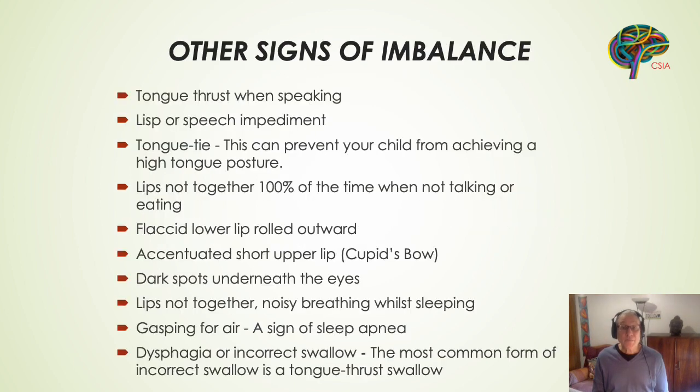Other signs of imbalance include tongue thrust when speaking, having a lisp or other speech impediment, having a tongue tie, which can prevent a child or adult from achieving a high tongue posture, tongue up on the palate, finding that the lips aren't together 100% of the time when there's no talking or eating, and also during sleeping, where the lips are not together and there's noisy breathing.